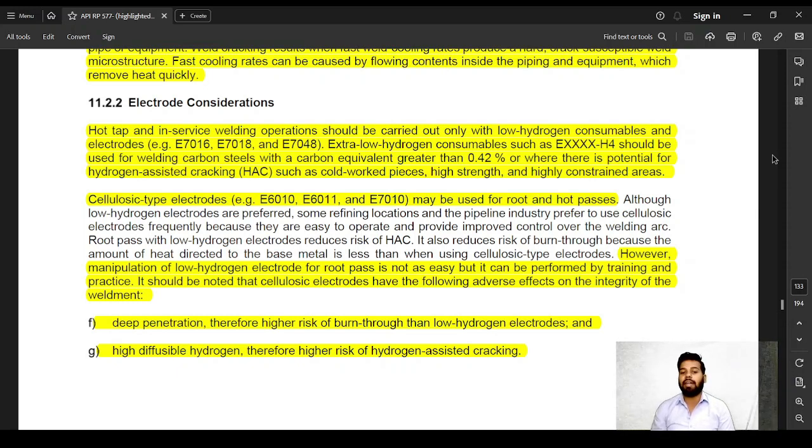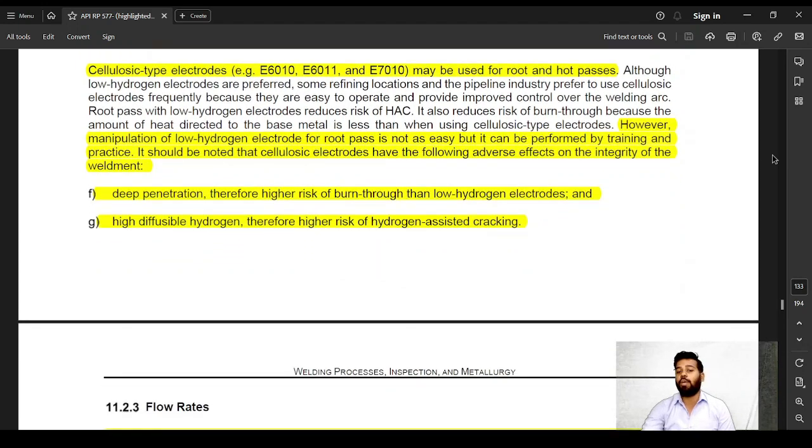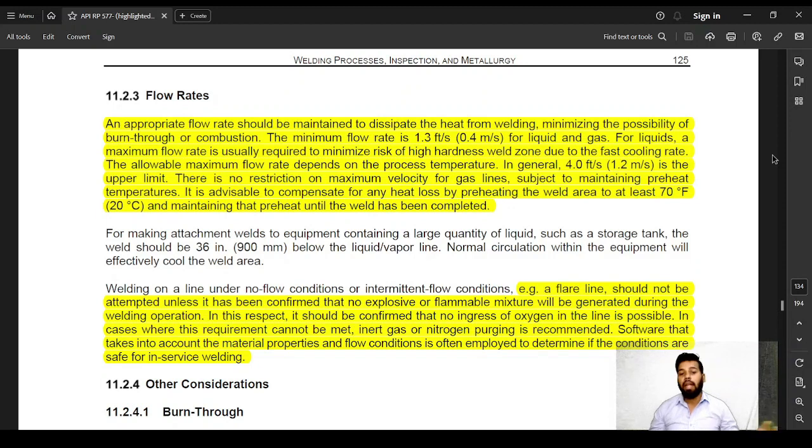It should be noted that cellulose electrodes have the following adverse effects on the integrity of the weldment. So these are the detrimental effects if you use cellulose based electrodes. Deep penetration, therefore a higher risk of burn through than with low hydrogen electrodes. High diffusible hydrogen, therefore a risk of hydrogen assisted cracking, hydrogen induced cracking, sometimes known as cold cracking. Again, flow rates. So flow rates are basically, we are talking about hot taps.